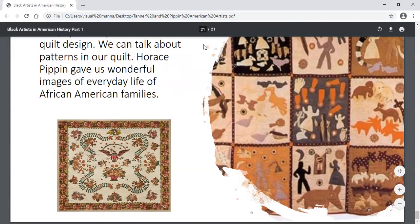And again, if you like this, make it your very own. There's so many different things you can do and be creative with this. This is just two. I have several more artists that are just fabulous and that students should really know about.